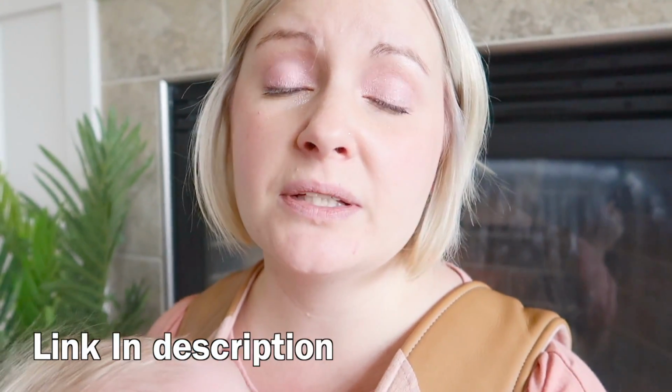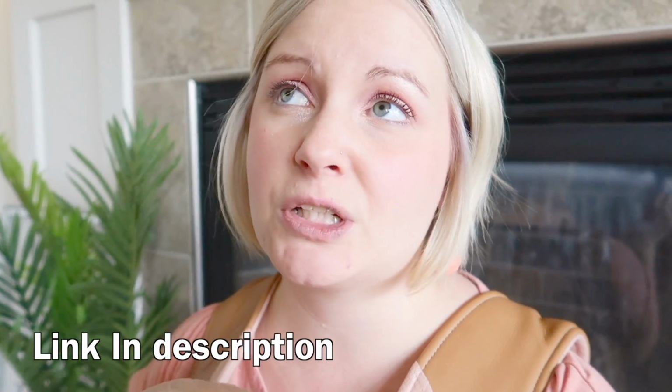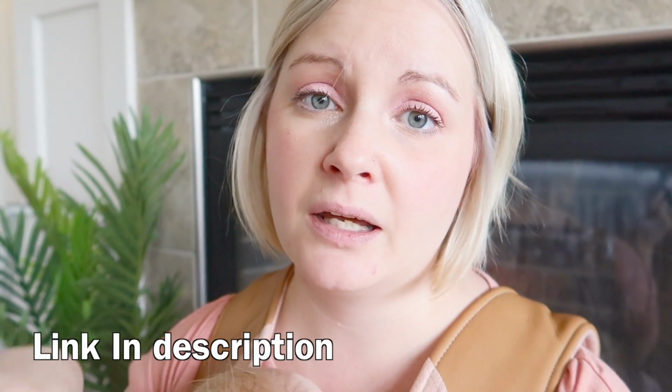Tip number 1, use essential oils. We use essential oils when our kids start getting sick. We diffuse them in their bedroom at night, especially Thieves, Raven, Lemon, all the oils that help with sickness that are antibacterial. And so we'll use those.